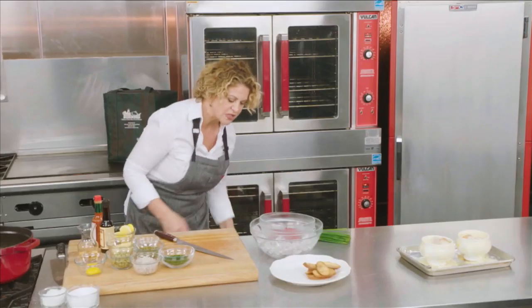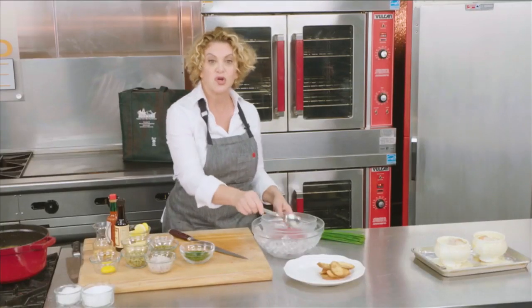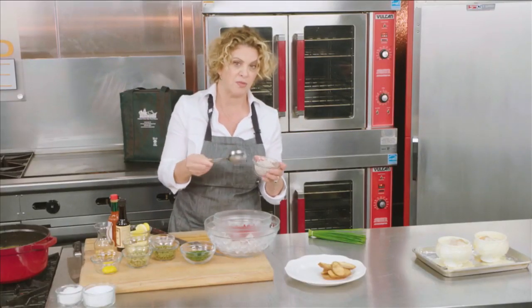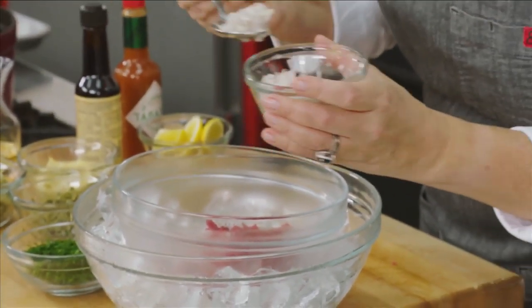Okay. So I have this gorgeous steak tartare in here. Let's go ahead and add the ingredients and I have some toast points ready. So let's start out with, to me, probably the most important ingredients. We've got some shallot.